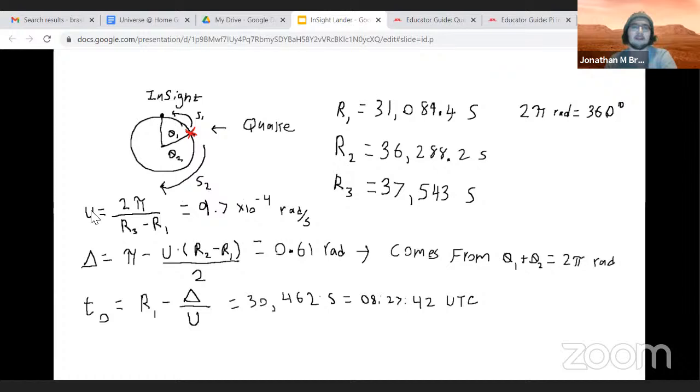So it's a speed in radians per second. Remember, R3 is the time when this wave has come all the way around the planet again and come back to the lander. So R3 minus R1 would be the time that it takes for the wave to go all the way around the planet, and 2 pi is the angular distance that it would travel around the planet. Just dividing the distance by the time, that's speed. So that's how you get U.